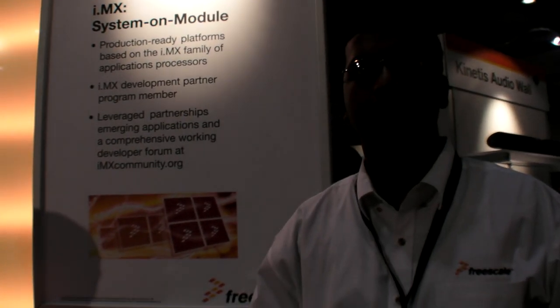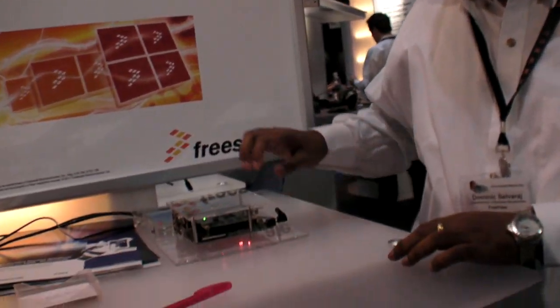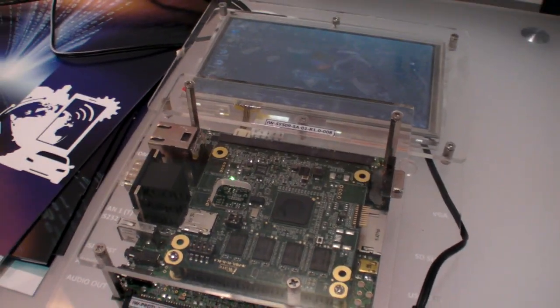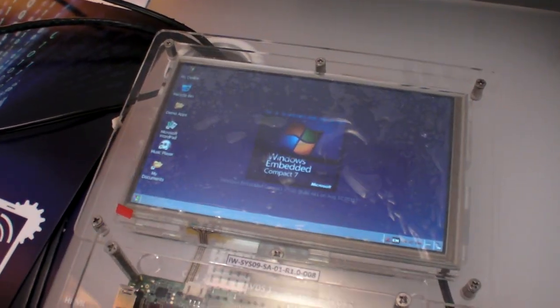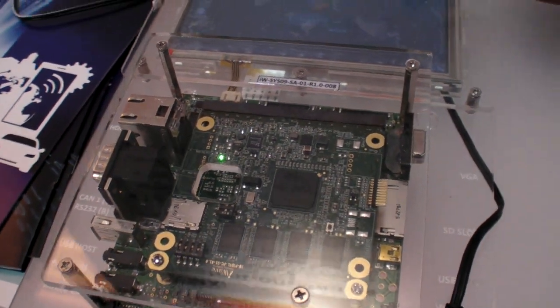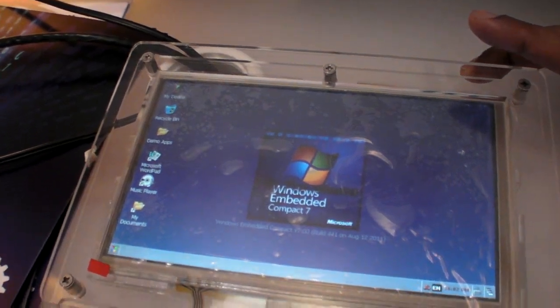So we are at the Freescale booth here at ARM TechCon 2011. So what are you showing? We are a Freescale partner, and we are showcasing an i.MX53 based system on module. This is an MXM3 module, and it is running Windows Embedded Compact 7 on it.